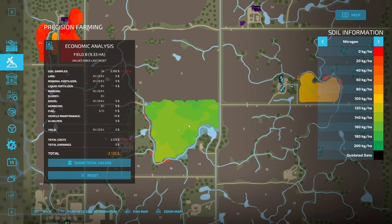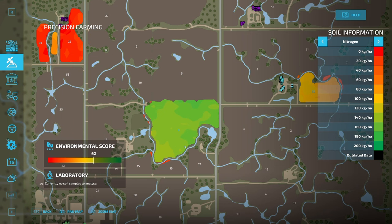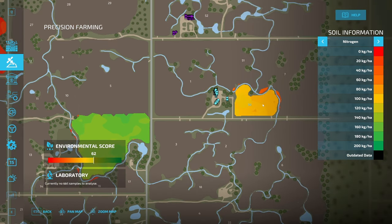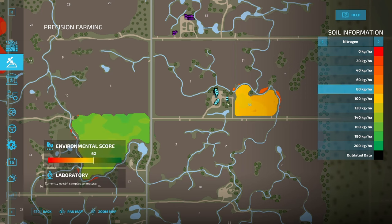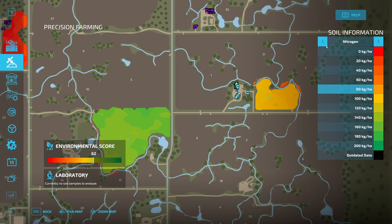So looking at our nitrogen levels, nitrogen actually looks pretty heavy in field 8. I might not have to, well, I'm putting peas into it, so I probably don't have to put any nitrogen on it anyway, but it's nice to see that that's good. Nitrogen is pretty low in the home field. I'm definitely going to take a high rate there.